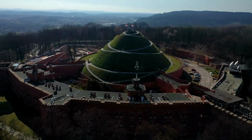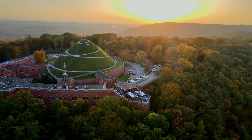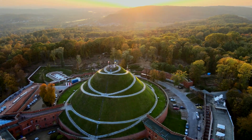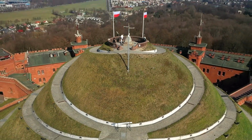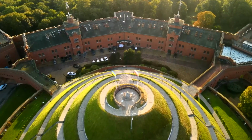Kosciuszko Mound is the most famous and tallest mound, measuring 326 meters above sea level in the city of Krakow. It's also the highest point in the city, which makes it a perfect place to enjoy breathtaking panoramic views of Krakow. If you're in luck, you can even spot the majestic Tatra Mountains, which are located to the south of the city.